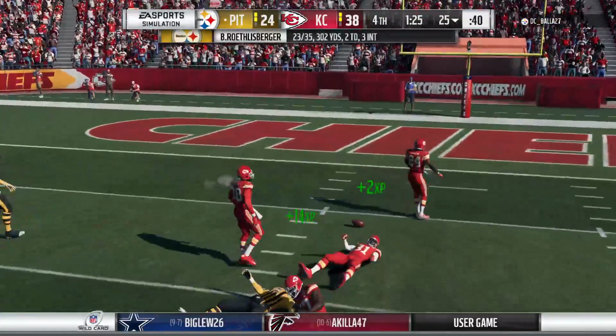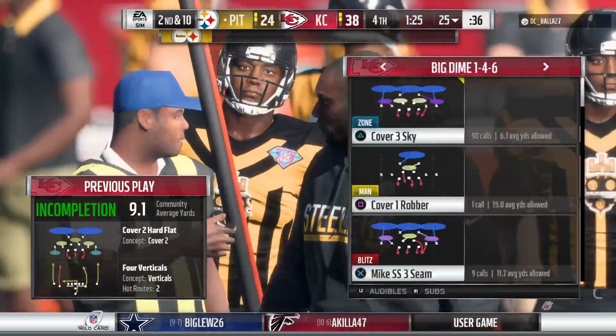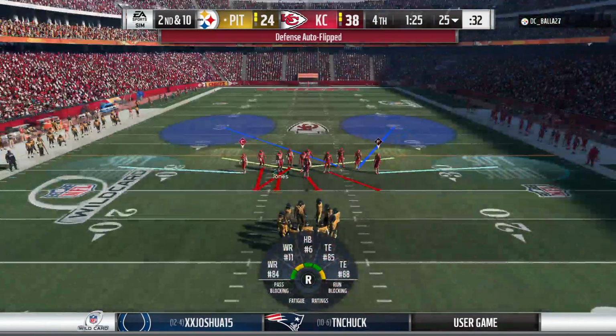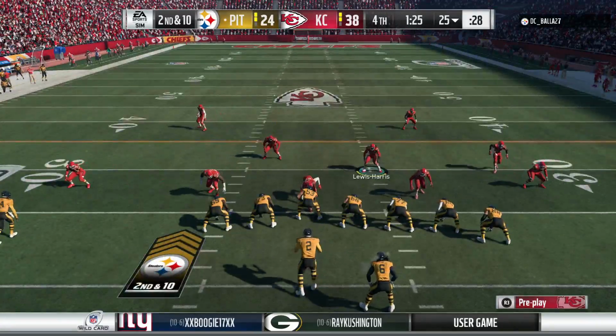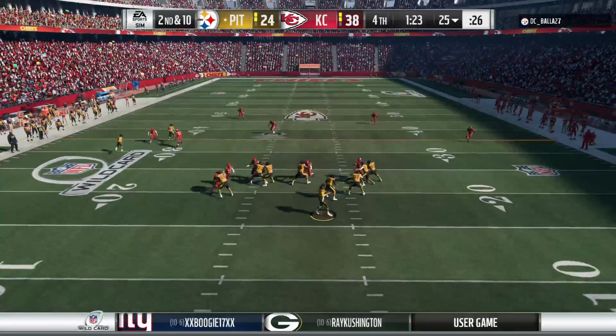And it drops down incomplete. Thought he might have had it. Instead, second down. Got to be wary of throwing an interception here because the defense knows they're going to get tested deep. That's why they're going to put a couple of extra guys back there to try and prevent that. Yeah, late in the fourth quarter here, trying to preserve the lead.